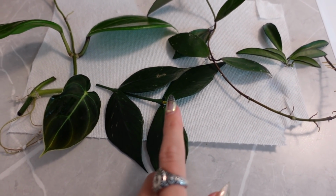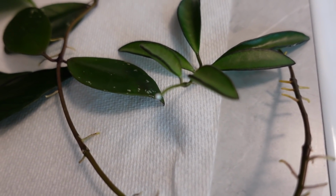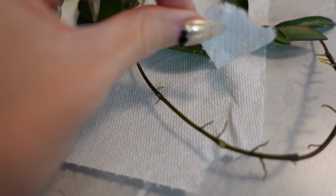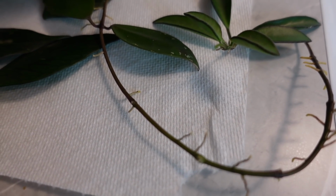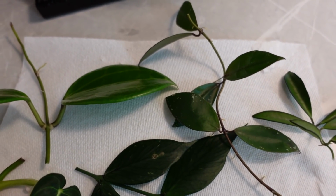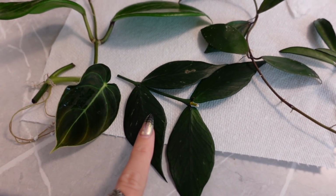By the way, I put them on a paper towel because Hoyas ooze a lot of that white stuff, and it is so hard to get off. If you get this on your furniture or anything, it's really hard to get off. So I always put them on a paper towel so they can do their little oozy thing. But yeah, we have the Polyneura.